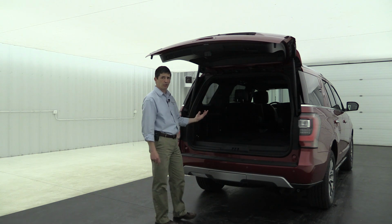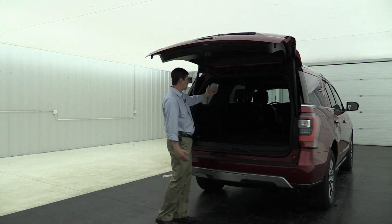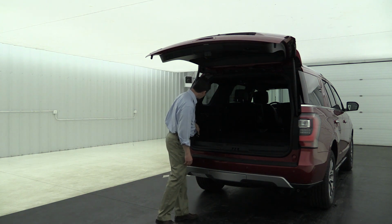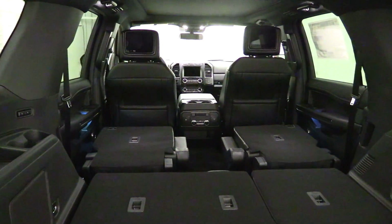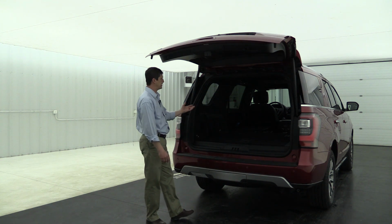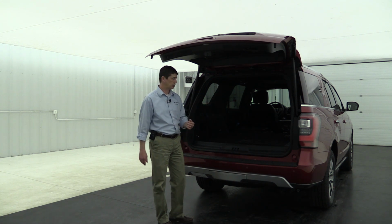But what if you need something really long? Because we've been told that in the Expedition Max, you can put a sheet of plywood, as wide as that and as long as that. Well, we need a little more room, so the second row seats can fold flat down as well. You just press the buttons back here. We'll hit both of them, and I'll fold those backrests down, and it's already to where you can fold it completely flat through there to the front seats. So that's really nice. It does have the largest amount of cargo room of any other vehicle in this class. That is a class exclusive that they have too.